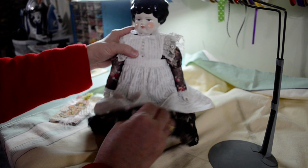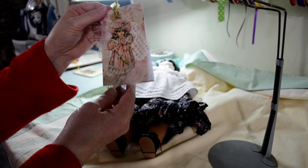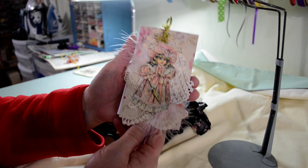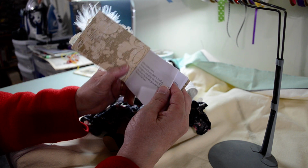So I've been working with her, getting her all pressed up and everything. And I made a little book to go along with her. This little book just has her story in it, and I'll read it to you.